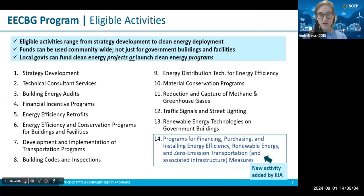We're going to do deep dives on different kinds of projects that have already been awarded shortly. The key takeaway here is that if you have a project in mind that ultimately reduces your community's total energy use or carbon emissions in your community, and it's not a brand new building, the EECBG program can probably fund it. And I look forward to seeing how you all make good use of that. Okay, next slide, please.